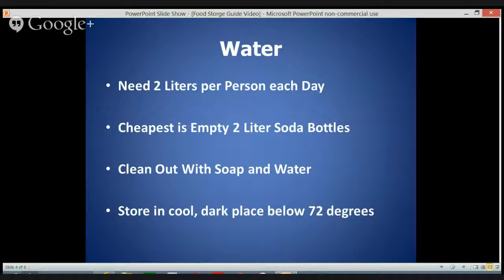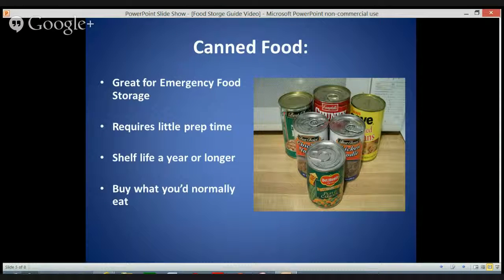The reason for that is you want your water to be fresh, but you also don't want bacteria growing in your water over time. So if it's kept below 72 degrees, the chances of that diminish. And also if it's in a dark place, they diminish as well. Now, that was the first element, the water.